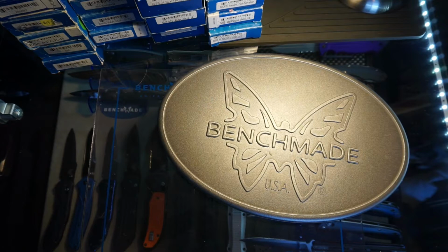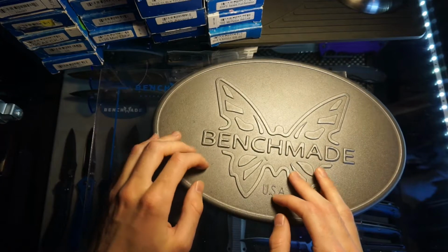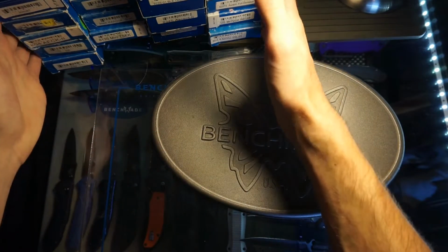Anyways, couldn't fit the box up here. I would have just done an unboxing, right? But when you have 23 plus knives to open in a big box, you can't really set it on a table like this with a camera and do it right. So we got them all sitting right here.